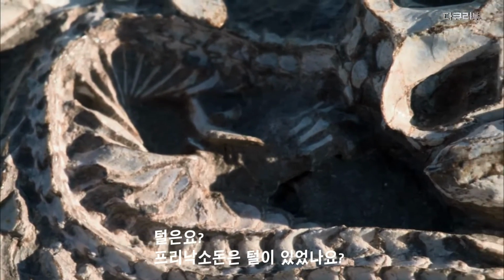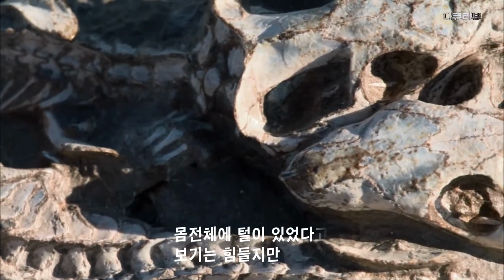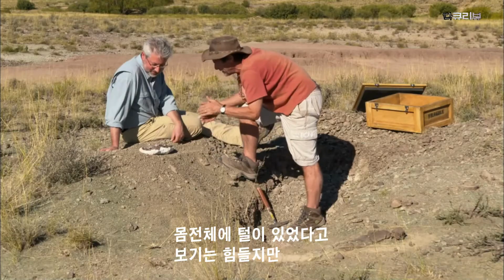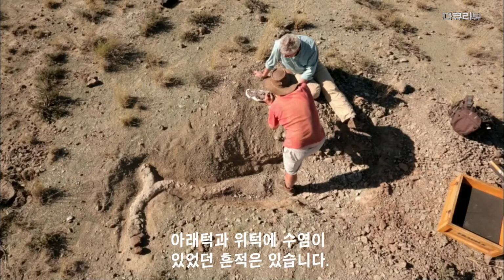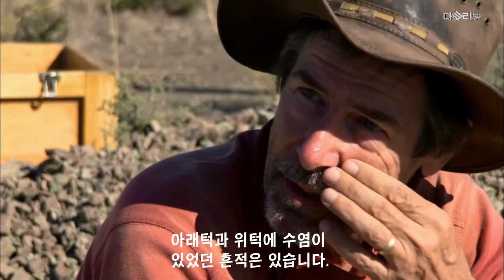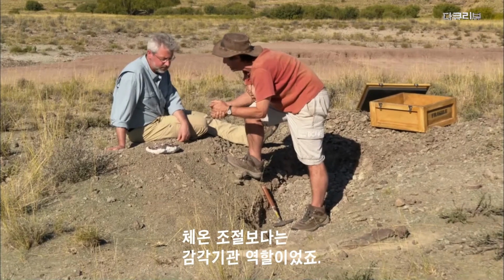Hair? That's the million-dollar question. Does Thrinaxodon have hair? We prefer not to reconstruct Thrinaxodon with full body hair, but we do have evidence around the cheeks, so whiskers around the lower jaw, as well as on the maxilla around here. So more as a sensory organ than for thermoregulation.